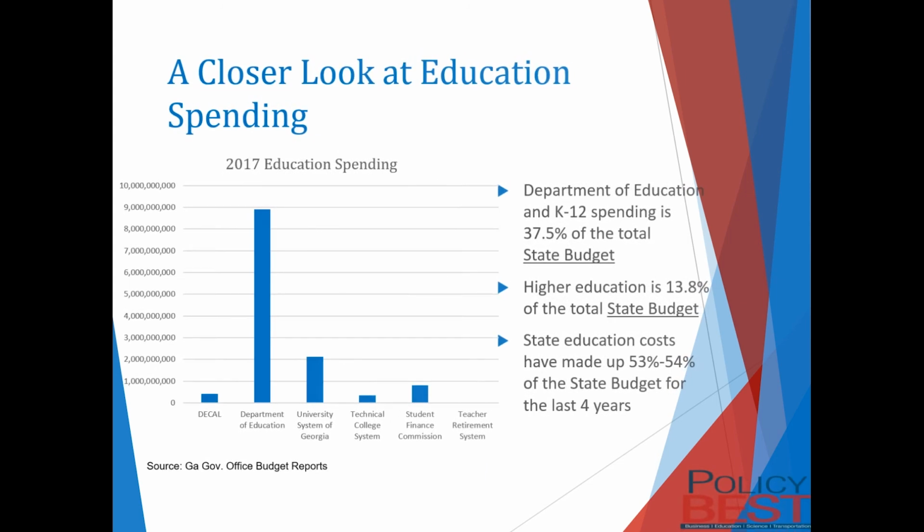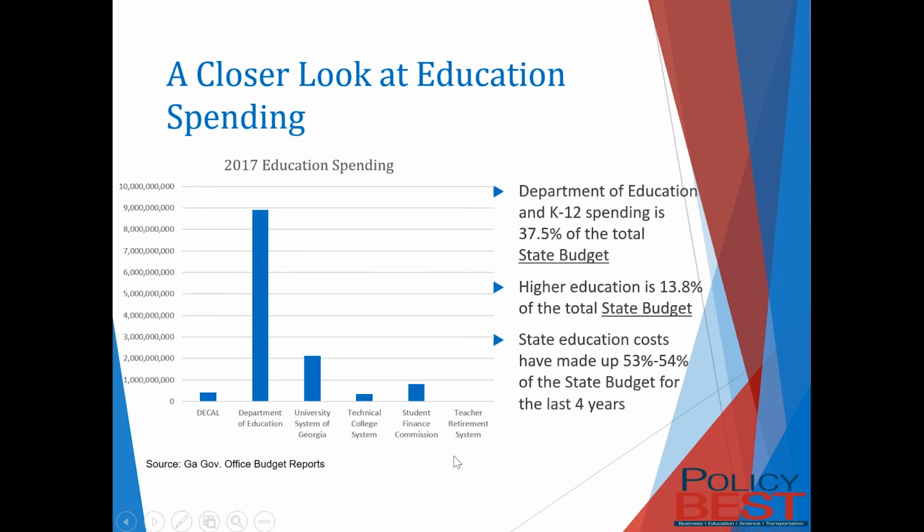Since education takes up such a large portion of the budget, I'd like to look at it in a little more depth for a moment. You'll notice if you look at the graph to your left that it's broken up between 6 departments: early childhood education, the Department of Education, which deals with K through 12 spending, the University System of Georgia, Technical College System, and Student Finance Commission. All three of those deal with higher education. And then finally, the last smaller portion is the teacher retirement system.